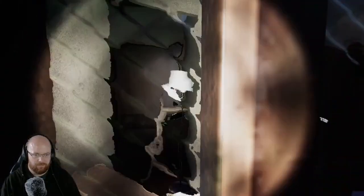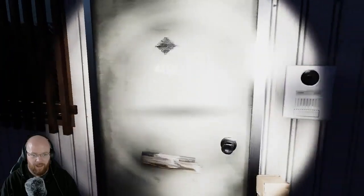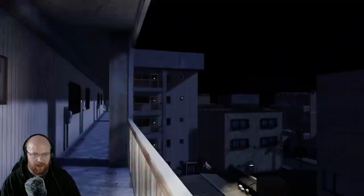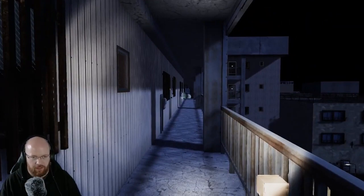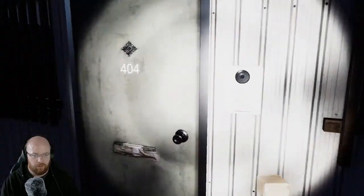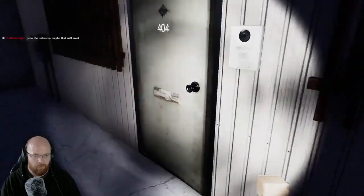Pictures of fridges. Hello? It's just your friendly neighborhood Amazon delivery man. I thought that was something spooky at the end of the corridor. There's a fucking trash bags. Fine, I'll ring the doorbell instead. Oh!